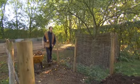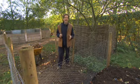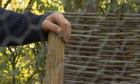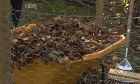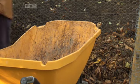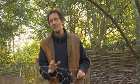If you have a lot of leaves and plenty of space, then a leaf bay is the way to store them. And the easiest way to make it is with some posts and chicken wire. This is because it lets the air in, and a combination of water and air will make the fungus work much faster. And this will fill up right to the brim. And as it rots down, the space will diminish. So don't worry if it's very full. That will go down to about half its volume.